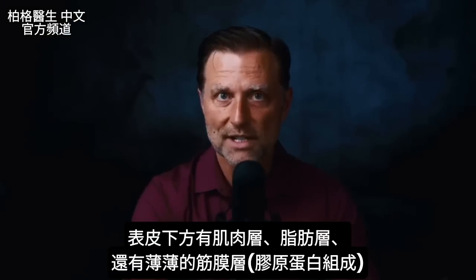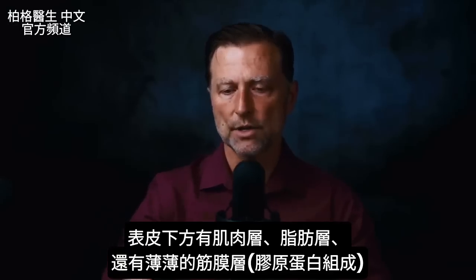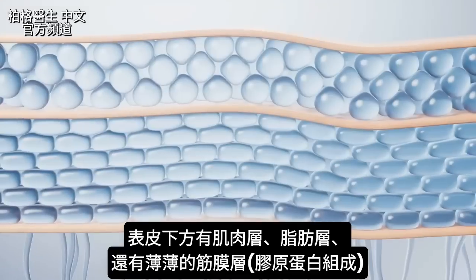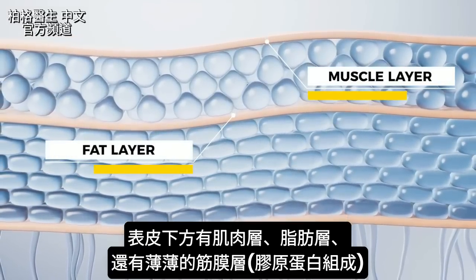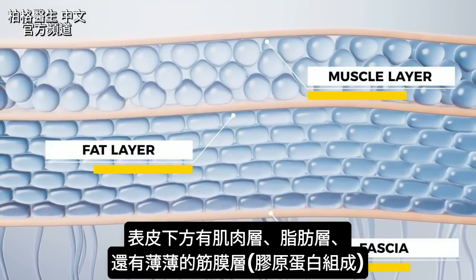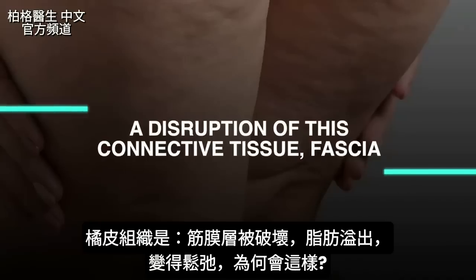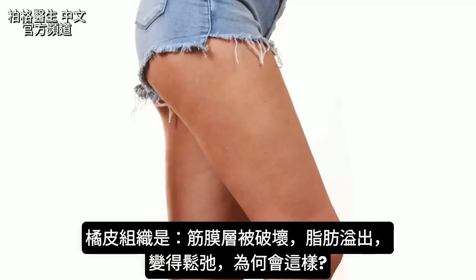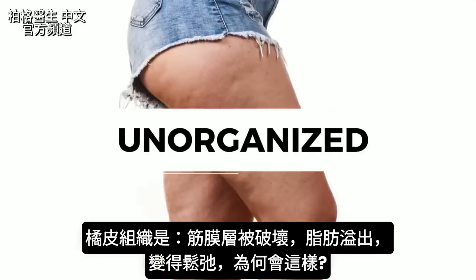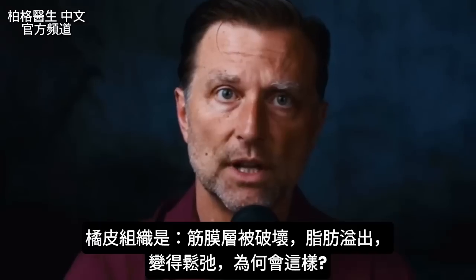What's even more interesting is really understanding what cellulite really is. If you were to go into the tissue and look underneath the skin, you have a layer of muscle, then you have a fat layer, then you have a sheet of connective tissue called fascia. Cellulite is a disruption of this connective tissue fascia, and then the fat comes up and becomes very unorganized. But the big question is why? What happened to that layer of connective tissue that's supposed to be there?